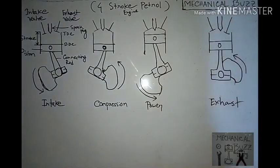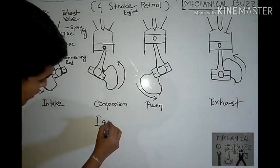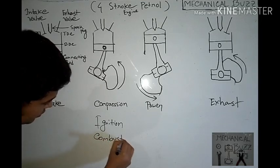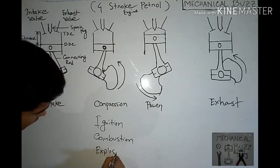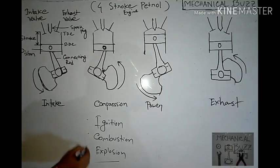Before that, we have to understand three things very carefully. The first one is ignition, the second one is combustion, and the third one is explosion. We're very familiar with the word explosion, because it is used in our day-to-day life. As you can see, I've written three words: ignition, combustion, and explosion. I'm going to make you understand these three words.